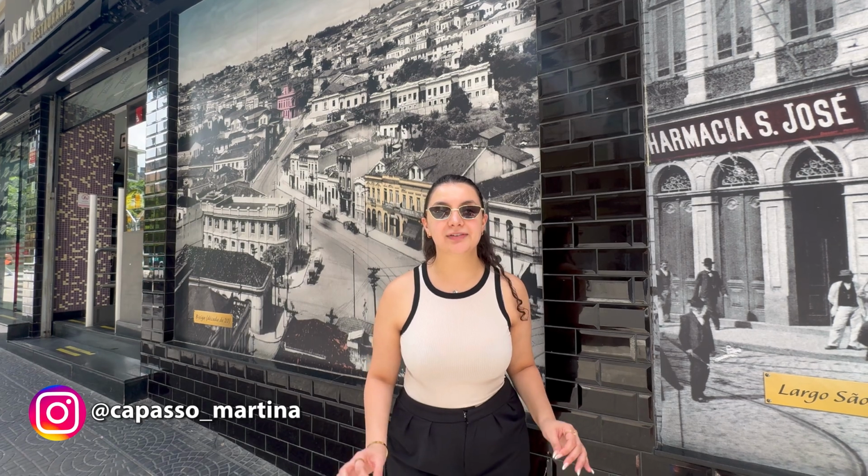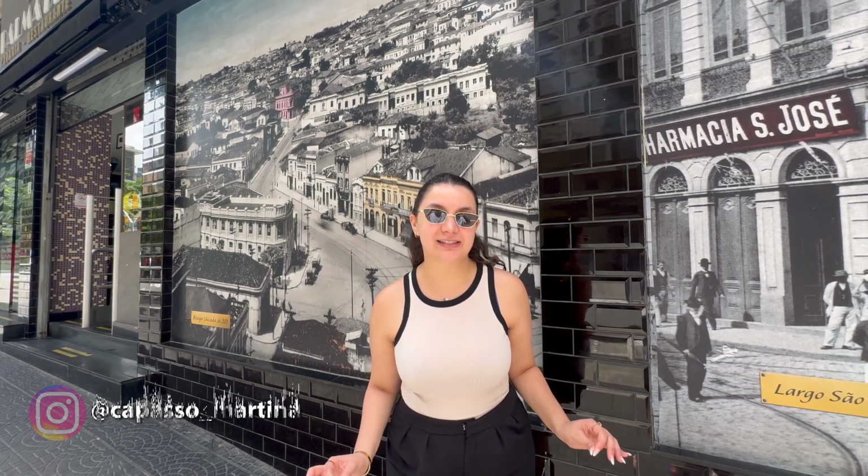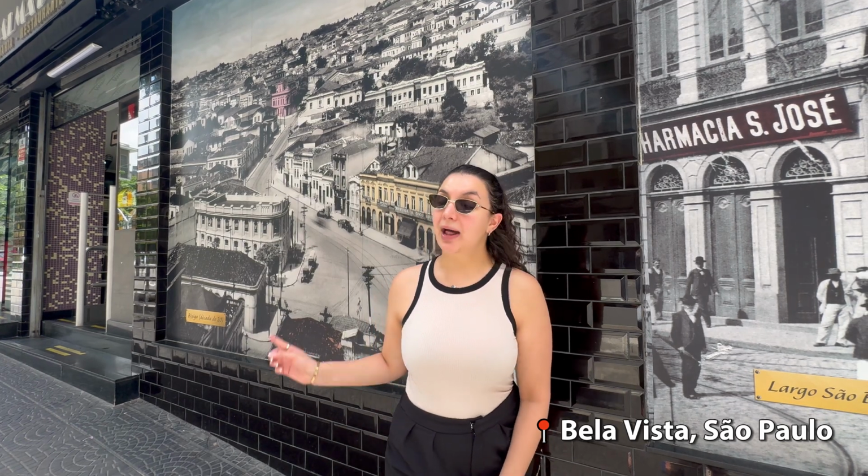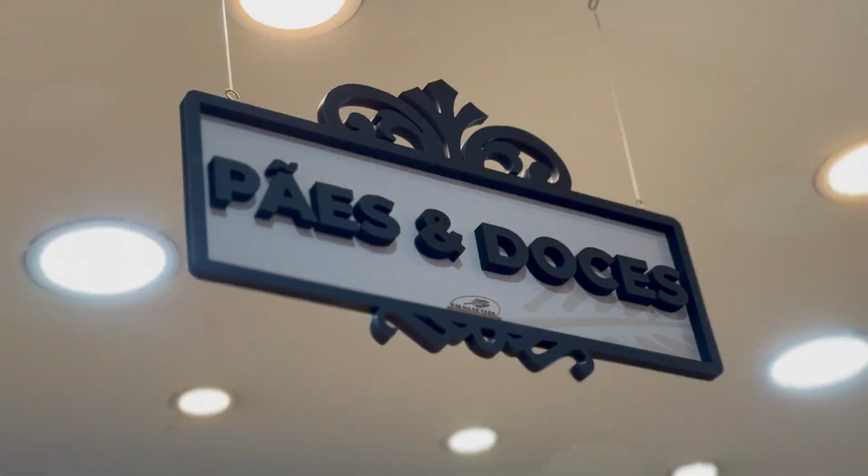Today we are gonna have a typical Paulistano breakfast. We are in the Bella Vista neighborhood and we are gonna try the Palma di Oro Padaria.